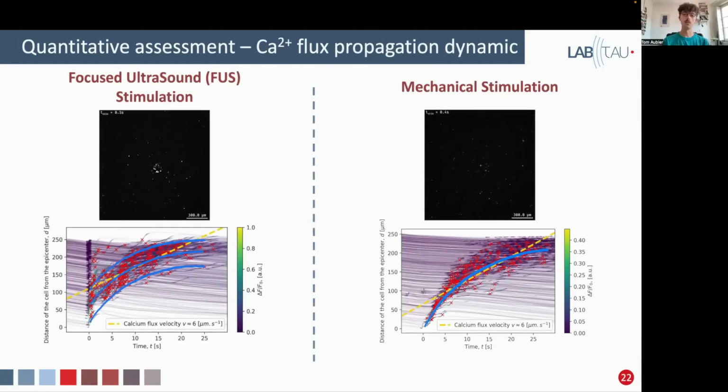And so if we go back to the response dynamic, we were curious what kind of signaling mechanism could be responsible for this diffusion dynamic. And we thought that it could be either the propagation of signaling mechanisms along the axons of the network, or the diffusion of a chemical compound in the extracellular media, which could trigger additional responses after the stimulation.